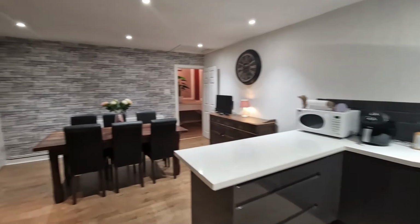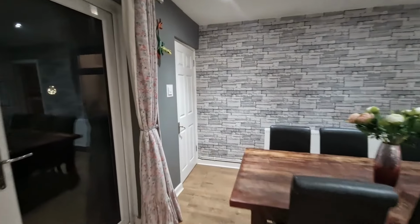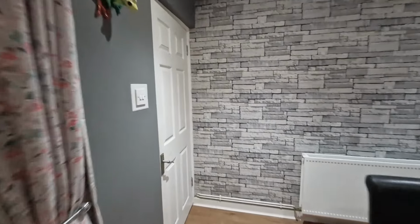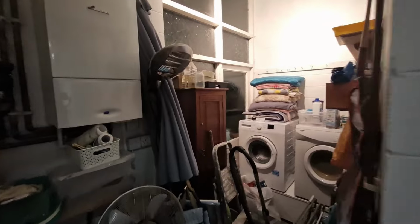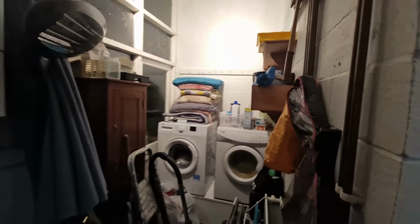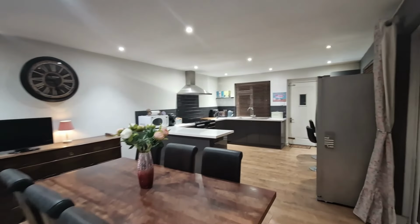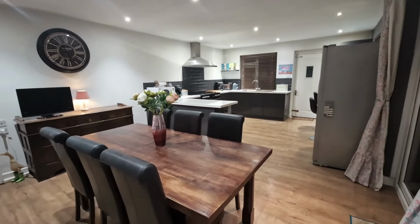The real lovely bonus as well is not only those French doors onto the garden, but a utility. Now, a little messy because we've had everything thrown in here to keep everything clear for the filming today, but as I just pop my head in, you will see we've got a really good sized utility on the back here with space for a washing machine, tumble dryer, and the boiler is in here, and everything else you need to get out of the way to make your house look amazing for your photos and video, of course.